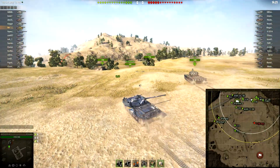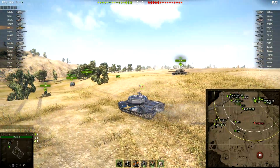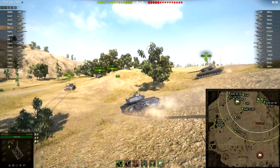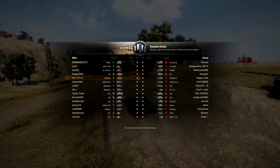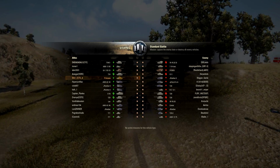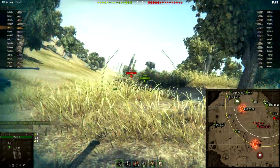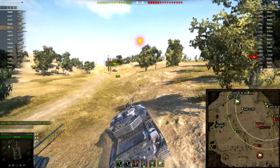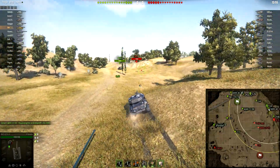I'm looking at this tank, and actually this is a little drawback, because it is so cool. I have to look at it all the time and I really cannot see where I'm going. Anyway, let's see. We have, oh, nice matchmaking actually. Only 3 tier 9s, 5 tier 8s, and all the rest of the guys are from tier 7, which is awesome.